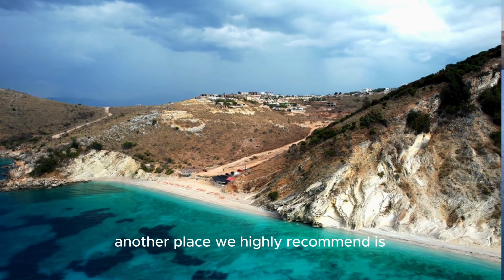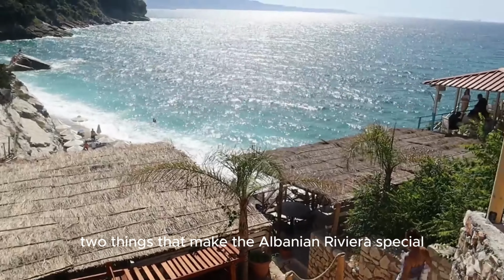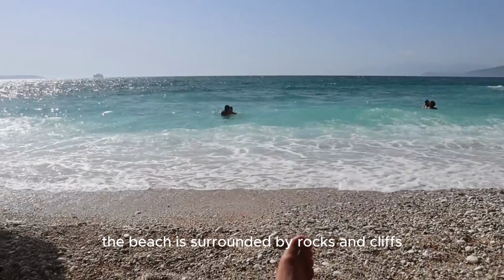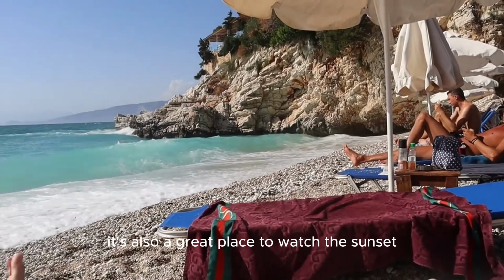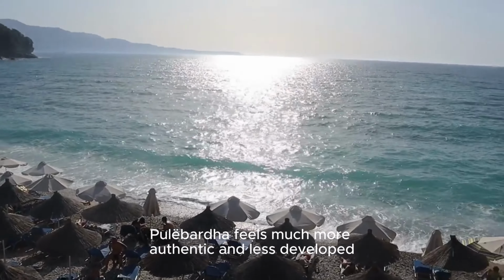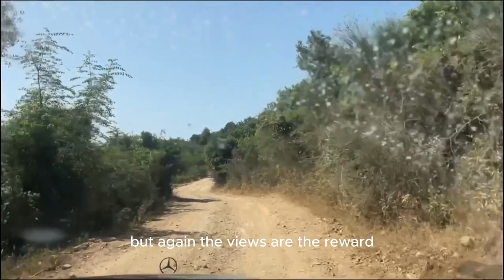Another place we highly recommend is Butrint Beach. Located between Saranda and Ksamil, this small hidden gem combines two things that make the Albanian Riviera special: beautiful nature and incredible views. The beach is surrounded by rocks and cliffs, creating a very unique atmosphere. The water is usually calm and perfect for swimming. It's also a great place to watch the sunset. Compared to Ksamil, Butrint feels much more authentic and less developed. Even in this case, the road down can be a little challenging, but again, the views are the reward.